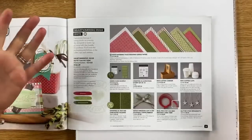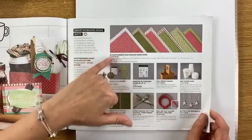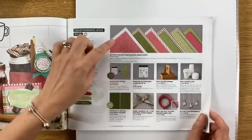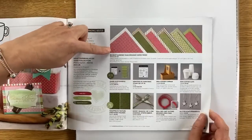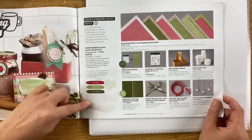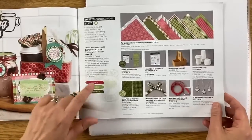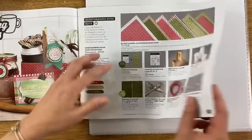How do I know what they coordinate with? So there's a couple different ways that you can tell. Here it's showing you that it's Mossy Meadow, Pear Pizzazz, Real Red, and Whisper White. Those are the colors featured in the Heartwarming Hugs designer paper, right? And then over here, you can also see the color palette, all right? So it's just really nice to be able to see when you're buying coordinating products, right?